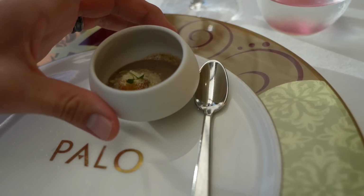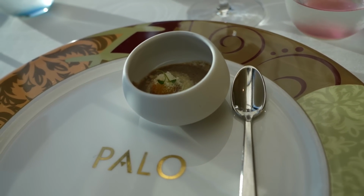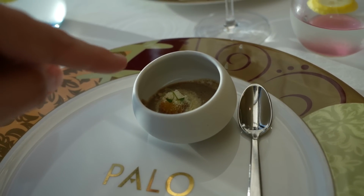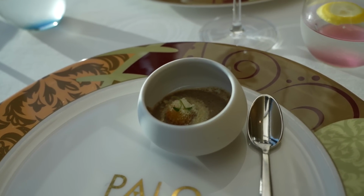Yes, absolutely. The amuse-bouche is here, and he described it as a gnocchi, and this is going to awaken our taste buds for Italian cooking. And as you can see, it's sprinkled with some Parmesan cheese. Oh my goodness. I'm very excited.